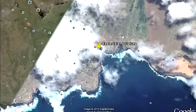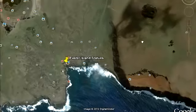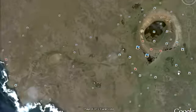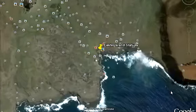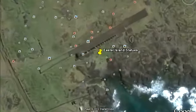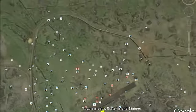The island, located in the South Pacific Ocean, 2,300 miles from Chile's west coast, was originally inhabited by Polynesian settlers, later by Dutch explorers in the 18th century, and then annexed by Chile in the late 19th century. There are around 900 giant stone heads spread all over the place, and mainstream archaeologists claim they were built by ancient Polynesian people, despite the fact that their descendants vehemently deny it.